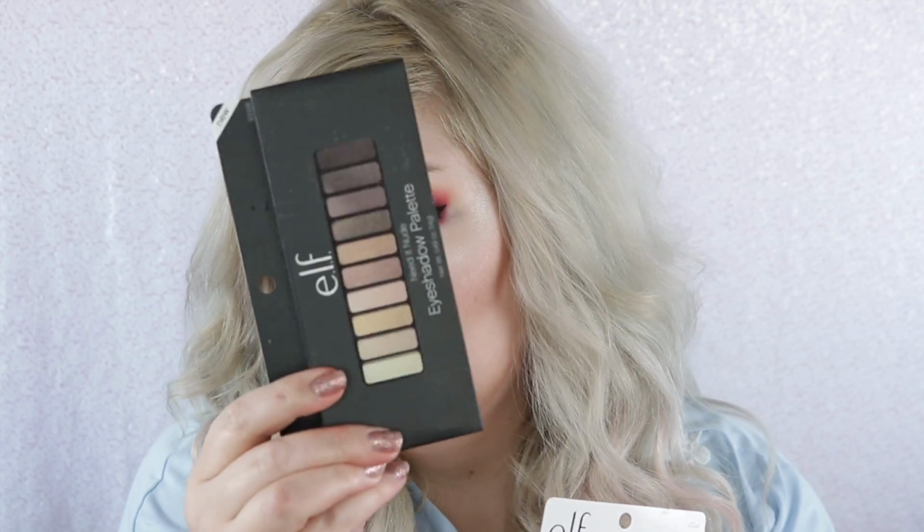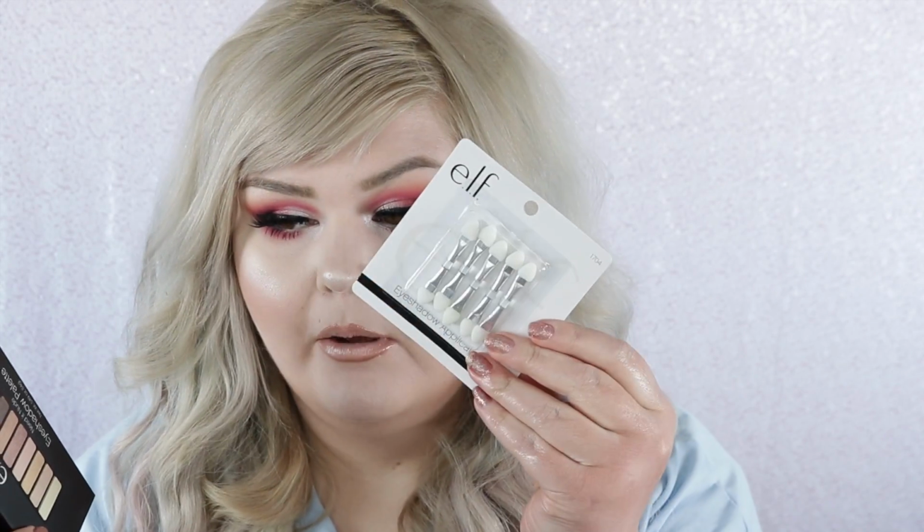Now let's look at the new e.l.f. stuff that I got. So they sent a couple things that I didn't order. It must have been a free gift, but I don't even remember knowing there was a free gift. I don't know if I have this. They sent an eyeshadow palette in Need It Nude, which I'll open in just a second and show you. And then some of these eyeshadow applicators.